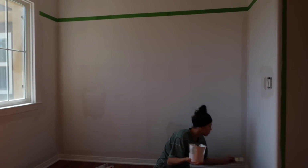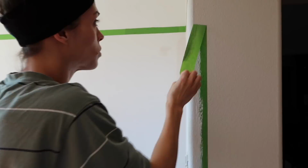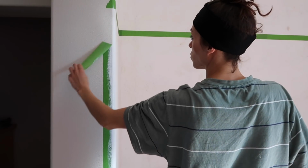So I just went to work on that, and when I started painting, I'm not gonna lie, I got a little bit nervous because I was like, this is straight up pink. But once it dried, I stopped freaking out.